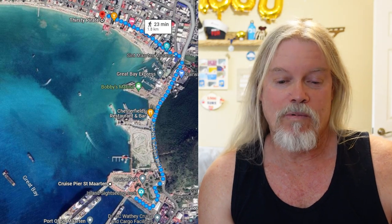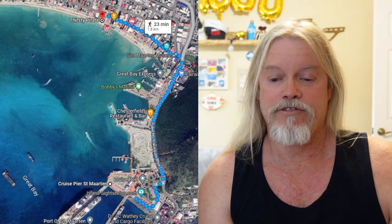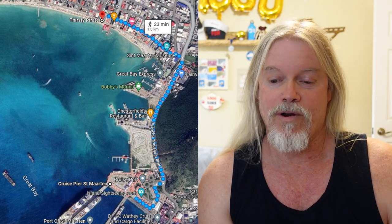So if there are 6 ships in port, the ferry lines can be very long. But if you don't mind walking, we can tell you how to get to Phillipsburg by foot. If you want to walk, once you exit the village, just follow the Wancho Urasklin Boulevard to Vorstrat. It was about a 30-minute walk.